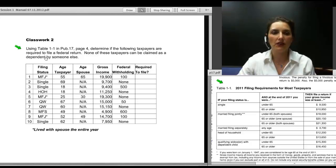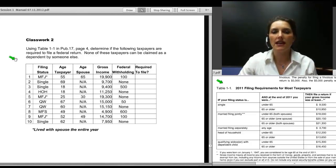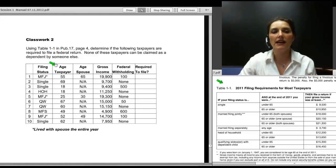So let's take a look at the question. None of these taxpayers can be claimed as a dependent by someone else. Are they required to file a return? We're going to begin with question 1. The filing status is married filing joint. The taxpayer age is 55. The spouse age is 65, and the gross income is $19,900.